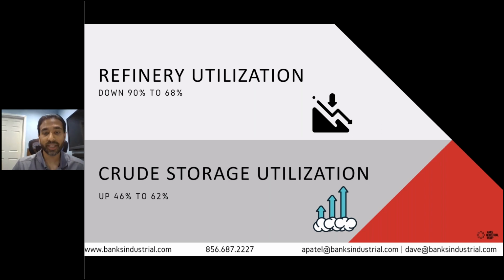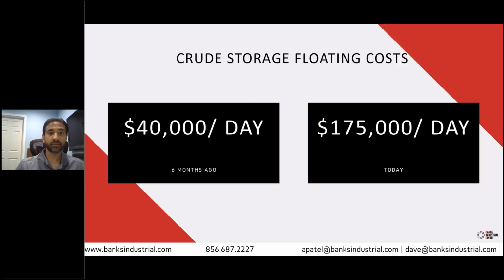So what do you do with it? You can't just put it away in a corner somewhere. You have to store it in approved tankage systems. And what we've seen is an increase over that same period of 46% crude storage utilization up to 62%. This shows how the system is out of balance.